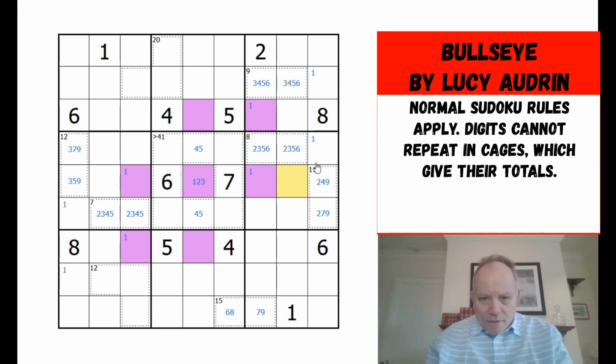So what does happen to 1s? If that's a 1, then the 1 in column 7 must be there. Then the 1 in column 3 must be there. Then we get a 1 here, and a 1 here. Still left with an X-wing of 1s in the middle. But if instead there's a 1 here, that's a 1.